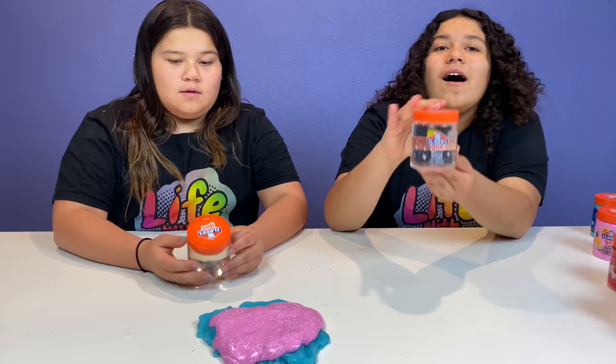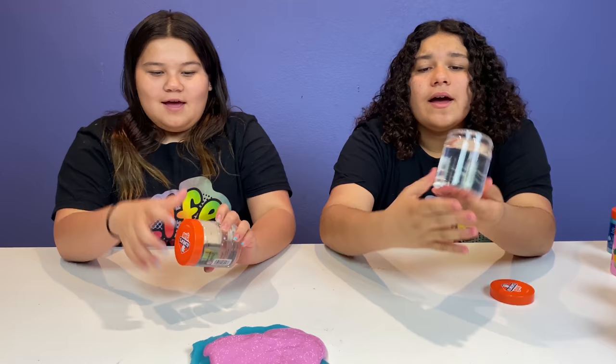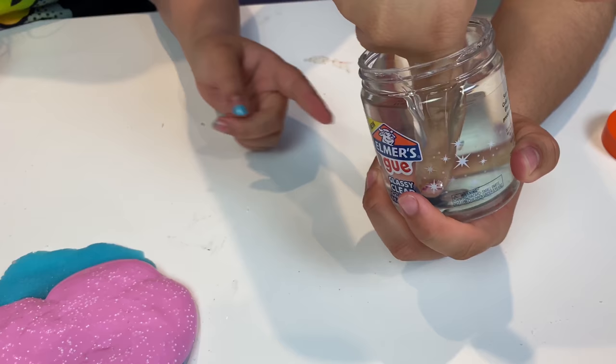Okay, here's the next slime, glassy clear. I love clear slime, but it's so hard to get it clear, especially when the Elmer's gallons are tinted yellow, but their quartz aren't. Ready? Guys, look, you can see my finger when I put it. Oh, look how clear it is. Oh, it made a finger mark, but then it closes immediately.